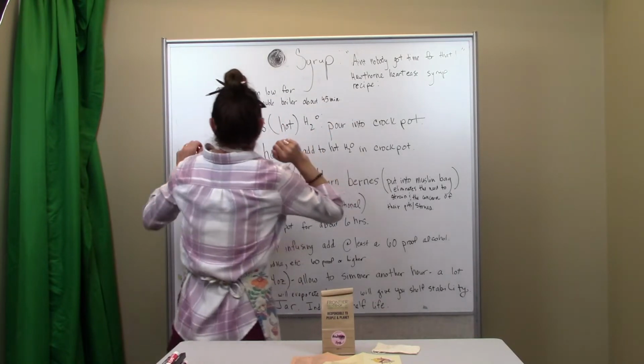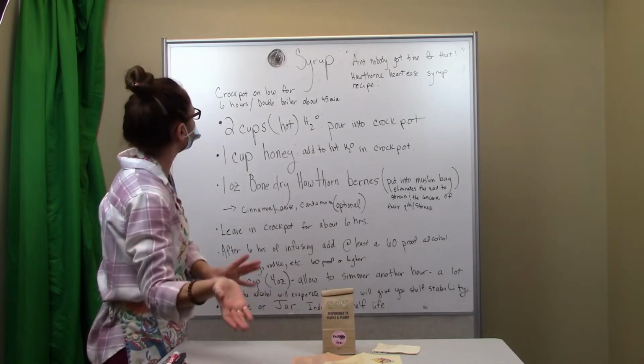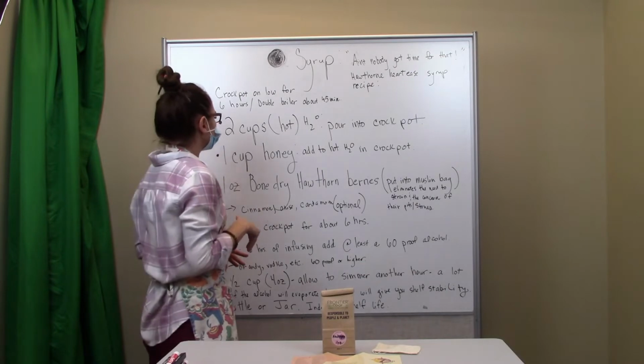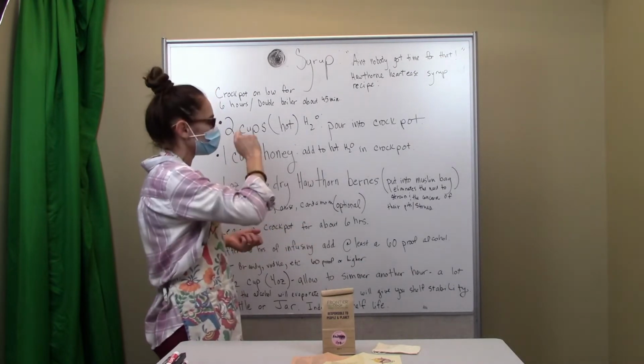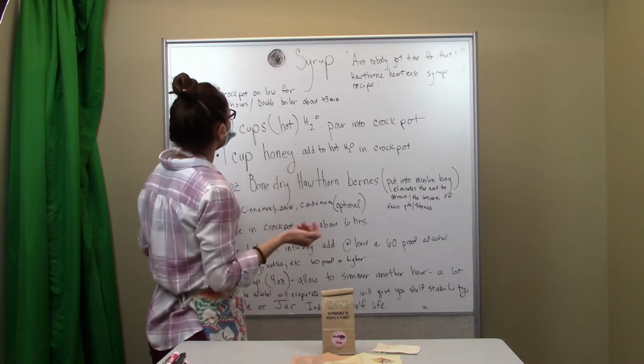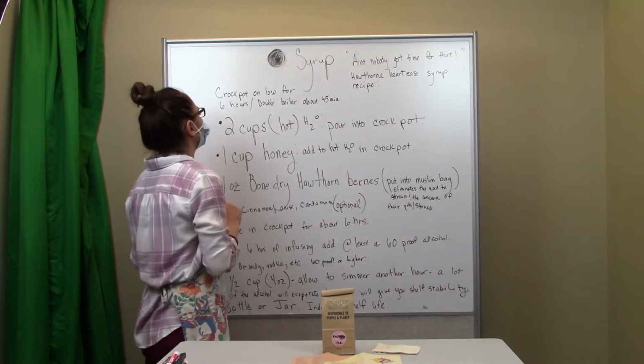Okay? So I'm going to pretend that you've got a crock pot right here. And you don't have to worry about it as long as it's cleaned out, because all of these are food grade ingredients, and you're going to make this to ingest and put into your body anyway. So all you have to do is wash it out really well, and you can use it again, just as if you'd had a roast or a chicken or anything else in there.